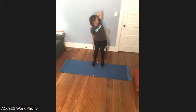This is a nice one to do if you have to be seated a lot for work. Your back starts to get stiff. It just gets everything moving again. Let's come back to center, maybe give that side bend a little deeper, and then come back to the middle.